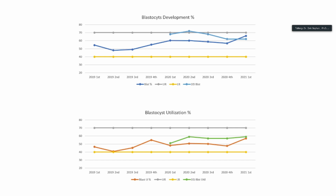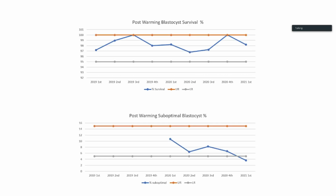When we are looking at the bottom one, it is the blastocyst utilization rate. These are either transferred or frozen blastocysts, and we want to keep those at the same level. Of course, in our case, we see the same type of relationship. We're talking about a 52% blastocyst utilization rate in the normal patient population, and that is approaching 58 to 60% in our reference population. Next one.